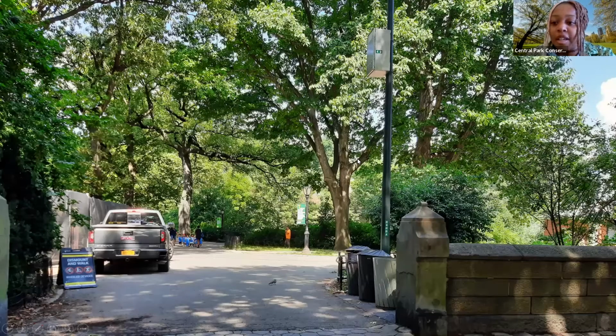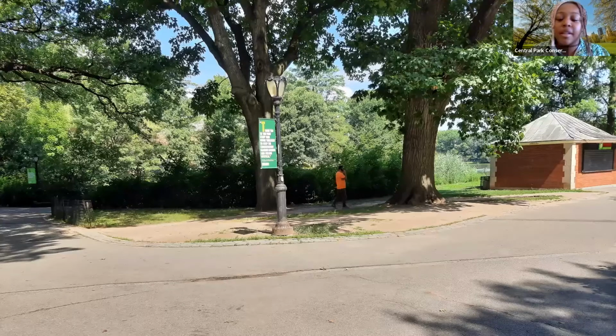All right, so this is the beginning of our walk right at the entrance of 106th Street and 5th Avenue. This gate is nameless, but yes, I'm very familiar with this area. I grew up in this area, and I really love it. I hold it near and dear to my heart. So here we are at the gate. We're gonna continue down the pathway.